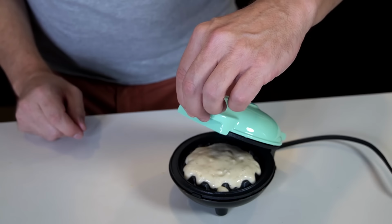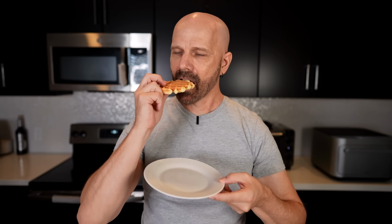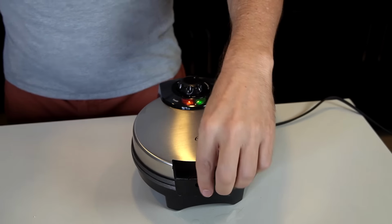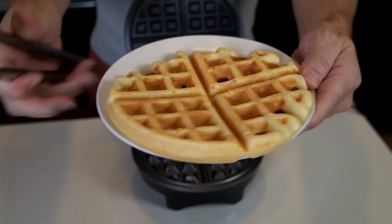All right, and close. All right, so here's what we got. Looking pretty good. Oh, not bad. Now they say to pour 3/4 cup of batter, starting from the outside, going in a circular motion. And oh, not enough batter. I mean, it looks okay, but it's not enough batter. I mean, it's close, it's close.